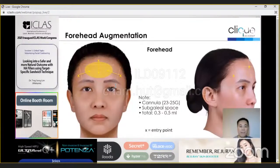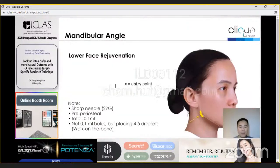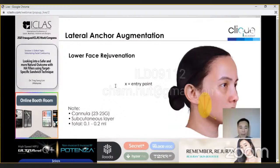For the forehead, you want to go in the subgaleal area with something with good projection capacity. And again, don't use too much volume because you can cause the facial overfill syndrome. And this is where you can use the sharp needle and the walk on the bone technique at the mandibular angle. Again, each aliquot, each injection is about 0.02, so in total, it's about 0.1. Rather than giving a full bolus, you want to walk on the bone so that it doesn't cause too much of an issue.